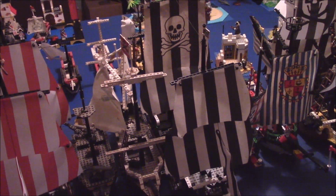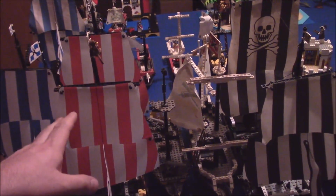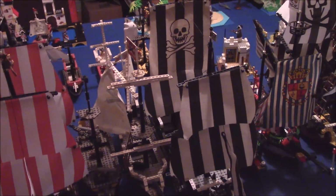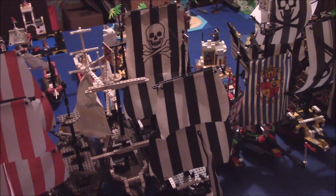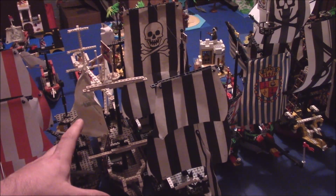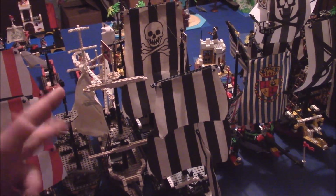But I didn't have the actual set. I then went to build it. I had two of the Black Seas Barracuda, so I used the Black Seas Barracuda's hull and masts and all of that. And I parted it out, and I was missing a grand total of 3 parts. The forward, the stern and the aft hull, and there's a printed part on the back of the ship. And those are the only 3 parts that I didn't have.